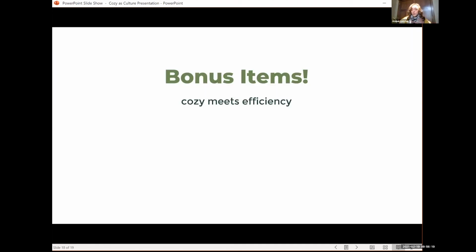Okay, so we've gone through our list. Those are the five senses. The last piece for you here are some bonus items. So if you're thinking about adding some of these elements to your office, but you don't want to do a complete overhaul, then these items are for you, because they're going to incorporate more than one sense into one item.